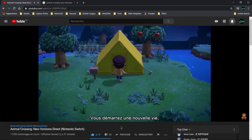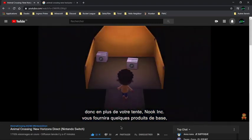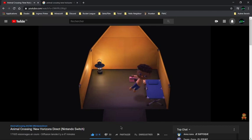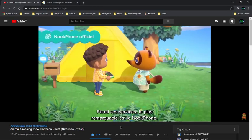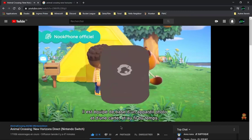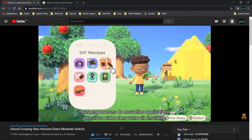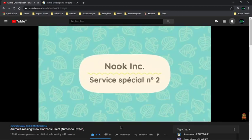You're starting a new life, so in addition to your tent, Nook Inc. will provide some basic necessities as well as services. No need to worry. The true standout is your specially built Nook phone. It has the standard apps like a camera and map, but over time, we will provide new applications to support all your deserted island needs.